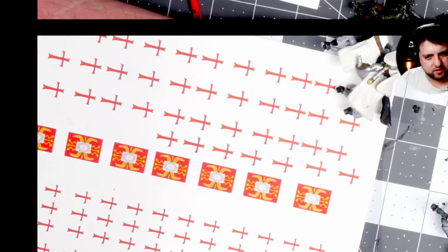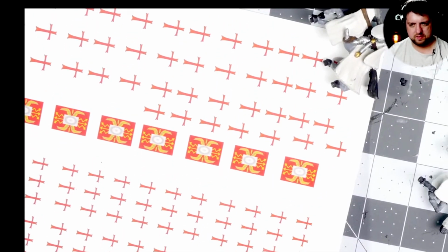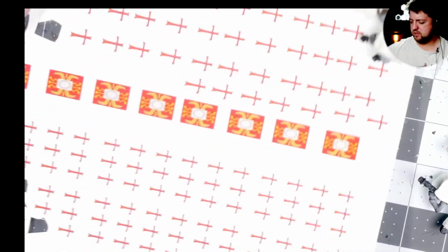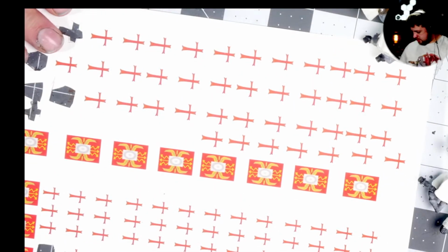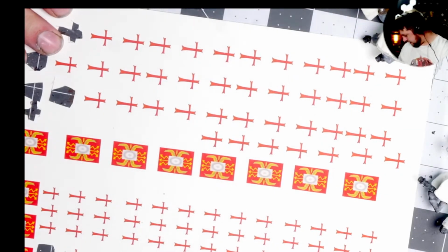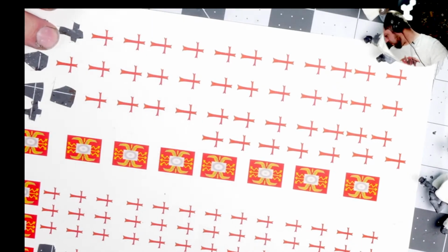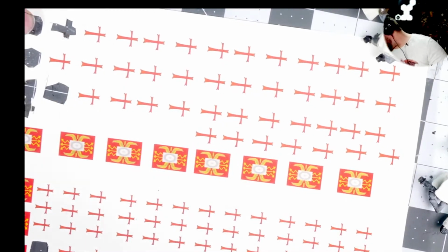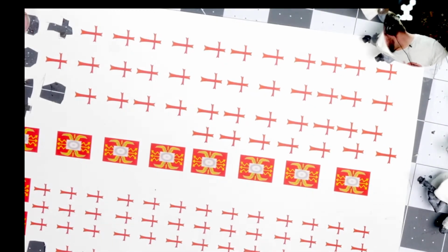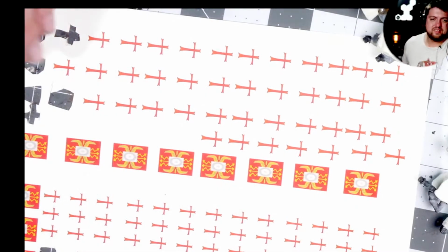Let's show how we actually do this. Okay, so we take this here. I recommend getting a good, sharp X-Acto knife, which is on the floor. The kids came in and kind of trashed everything. That's why I'm a bit all over the place right now.